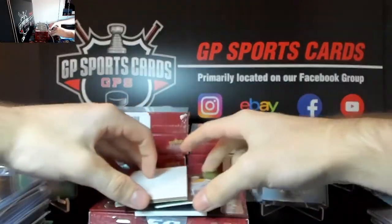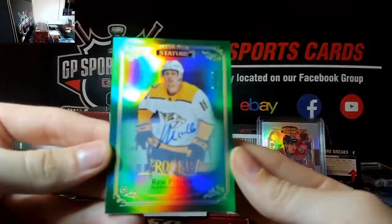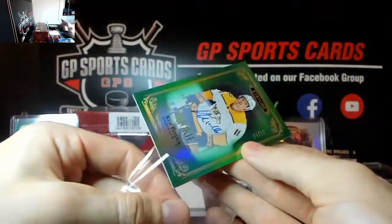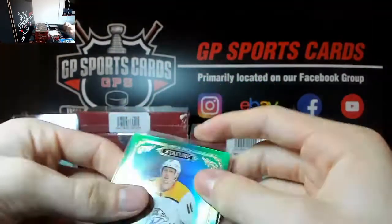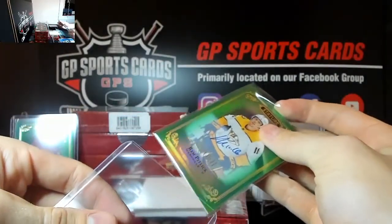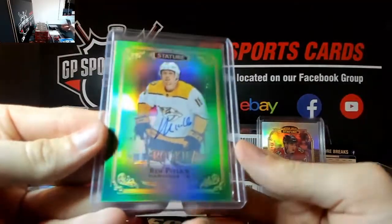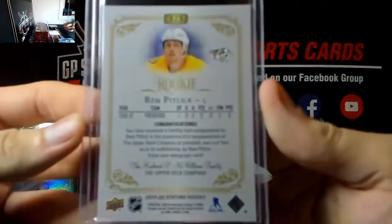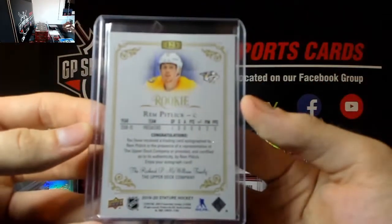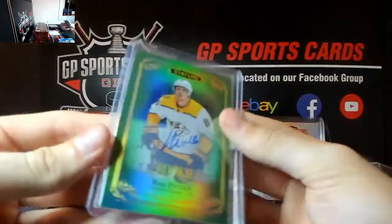Next up, we've got a rookie autograph. Green. Rem Pitlick. This guy seems to hit every single case. Rem Pitlick out of 35, rookie auto. There's always a Rem Pitlick in this stuff, it seems. For Nashville, Rem Pitlick. Nice one there, Pitlick spot, jeez. Tongue twister.